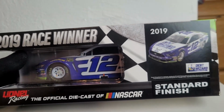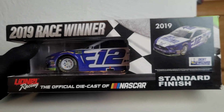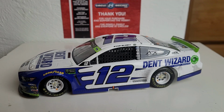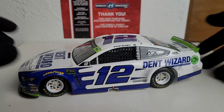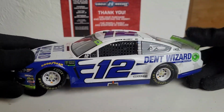Today, let's start off the diecast review, get this car out of the box, and take a close look at the Ryan Blaney 2019 Talladega race win playoff car. Alrighty guys, we got this diecast out of its box, and it's pretty much the same posing as a Bushwhacker diecast video or a Race Craze diecast review, so shout out to those guys.